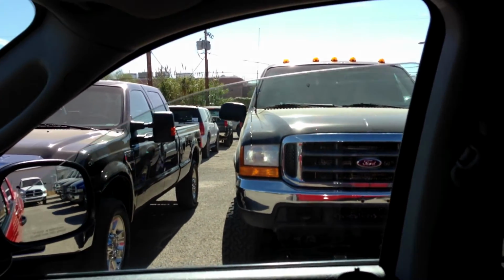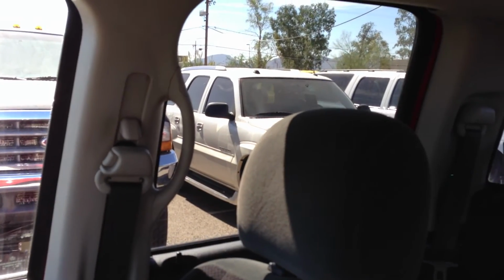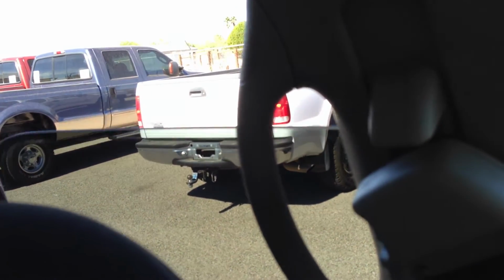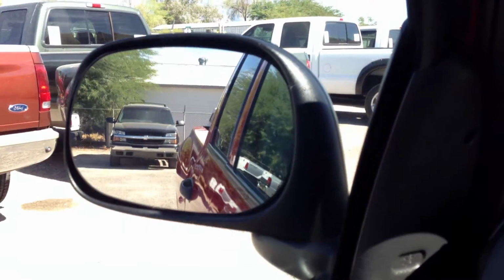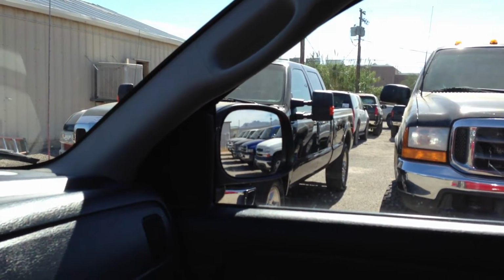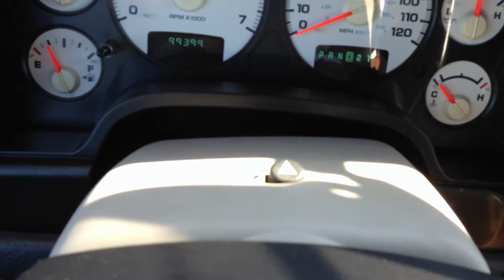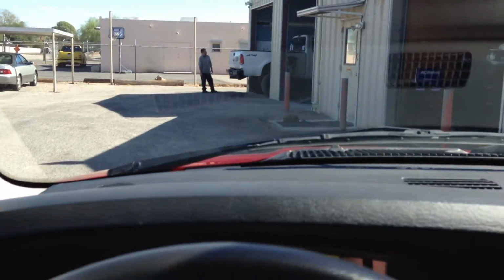So far we have an ashtray that doesn't work, which I'm happy for, and we have a little tiny hole in the back seat and a stain on the carpet. There's that. Let's try the driver window and the rear window. Yes. Okay. Let's make sure the mirrors work too. There's that mirror, and there's the passenger mirror. Alright, everything works but the ashtray. Bummer. That's a good thing. And that could use a dye job. I'll see if my interior guy can dye that when he's in.